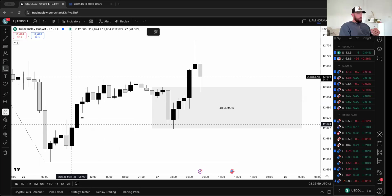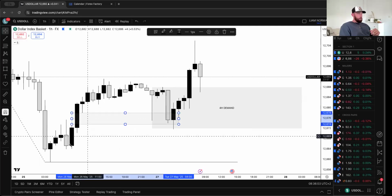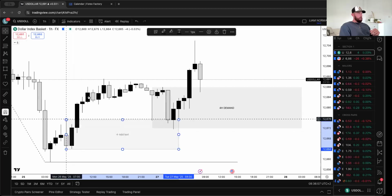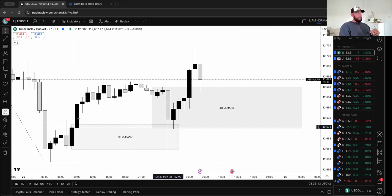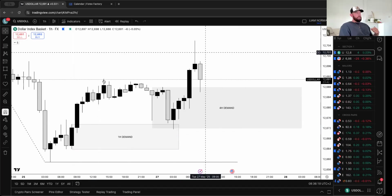There's a gap here. There's literally a gap where the market's come back into. But where did we come to? This last candle here. I would have refined it to this. That is my 1 hour demand. So as you guys can see, correction, filled in this imbalance, and the imbalance should be above the demand area. Then we get a reaction and break this high.